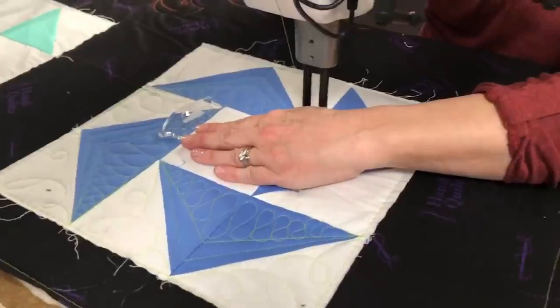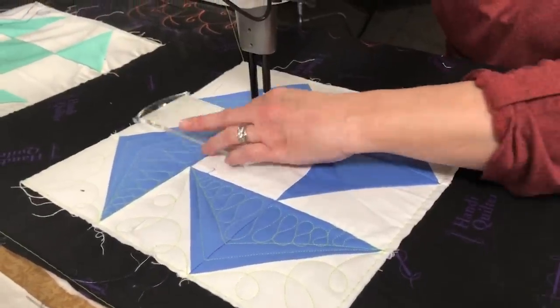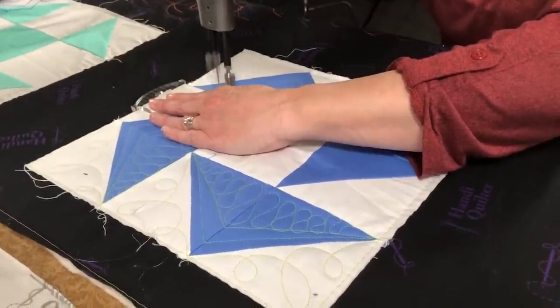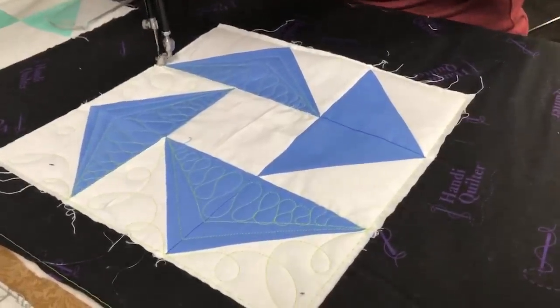Stitch that again. When you say that, I feel like you're going to skip school. I am totally skipping quilt class. Didn't listen to the teacher, didn't hug the ruler. It's all good though.